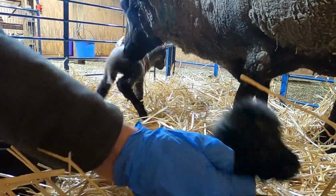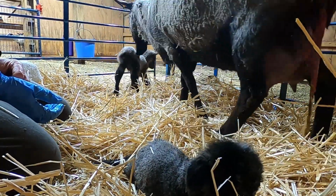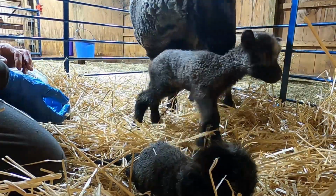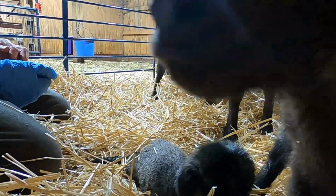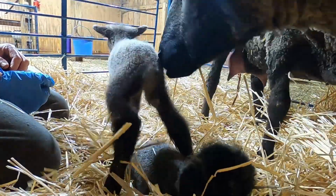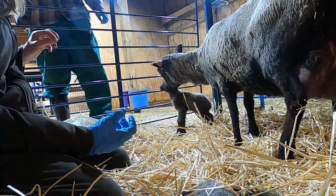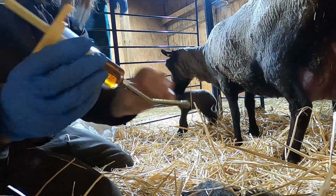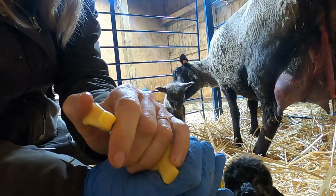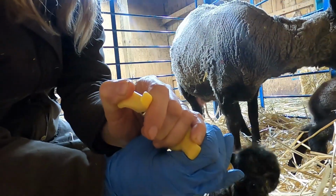I'm just trying to stimulate her, get her up and moving a little bit. She doesn't need all of this. What is it? It said starter stuff. It said vitamin E and A, D. Start slowly. Is she sucking on it? Yeah.